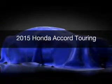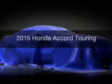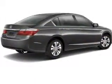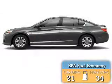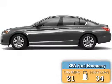This could be the vehicle you're looking for. It's powered by front-wheel drive, a 3.5-liter, six-cylinder engine, and a six-speed automatic transmission. Great fuel efficiency saves you money by requiring fewer trips to the gas station.